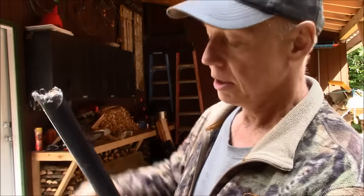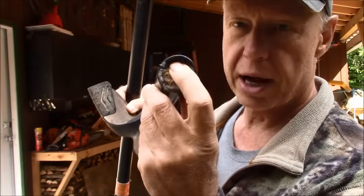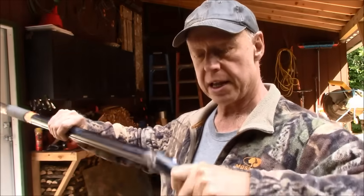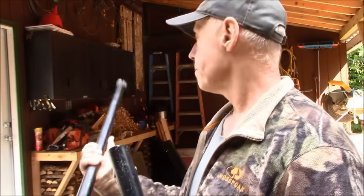I'll cut this, and then knock this pin out, drill that wood out, see if I can get that in there. And if it doesn't want to go in, because this is tapered, then maybe I will try to make a handle out of some steel pipe or something. But I'm going to see what I can do about that.